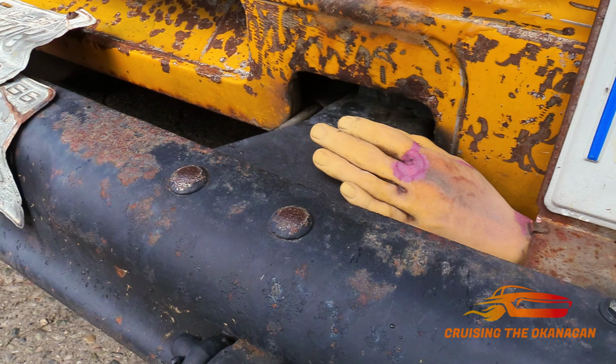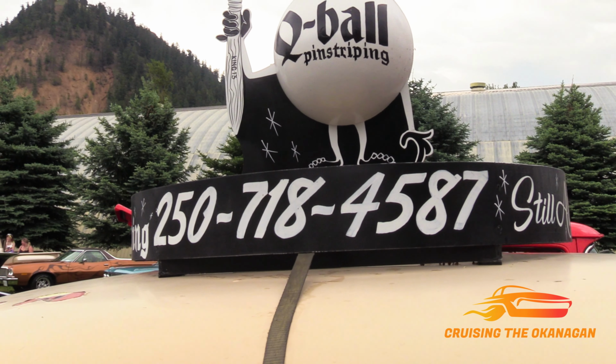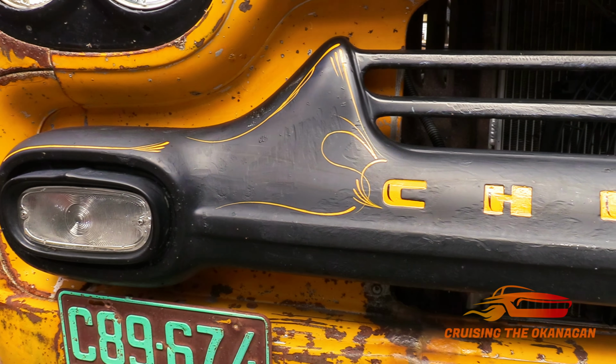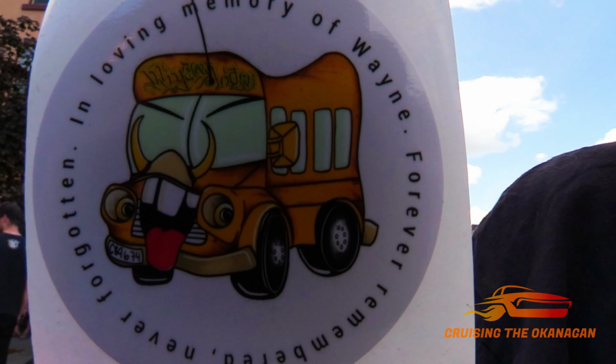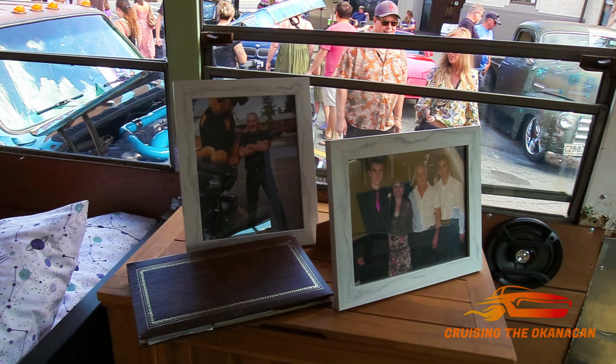It's basically original school bus stuff, and my dad kind of rat rodded it out, had Cue Ball, a local guy, do all the pinstriping and stuff on it. Gets a lot of attention, kids love it. So on the inside, my dad kind of camperized the thing, redid the floors and all that stuff, and you can see a couple of the awards on the step that he won with the thing when he had it. Unfortunately, he passed away in 2019, so I kind of carry on the legacy and bring it to car shows like this.